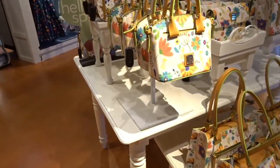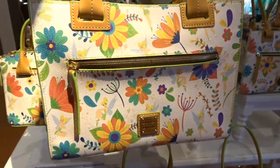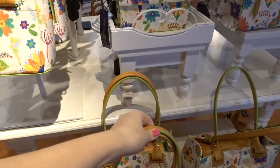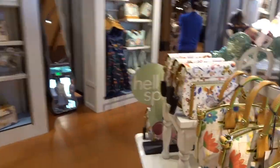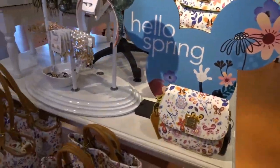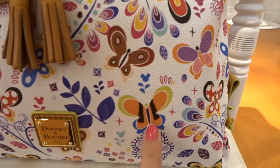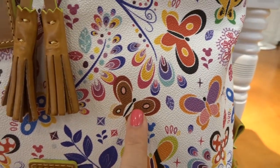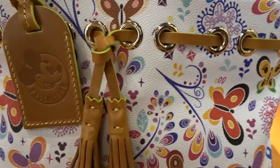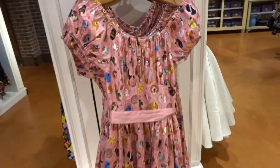Oh, here's that Tinkerbell. I like the shape of some of these. That's different. And I like it. It's nice to have some new options. Not that I get a lot of Dooney bags. But it's nice to have options in my dreams. There's a pretty springtime one. Let's see. Oh, look, the butterflies look like the characters. There's Goofy and either Chip or Dale. Daisy, Minnie, Pluto. Cool. Here's a pink Disney dog dress.